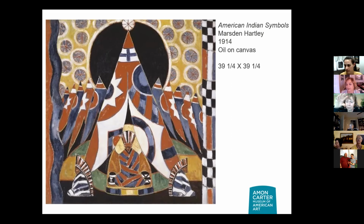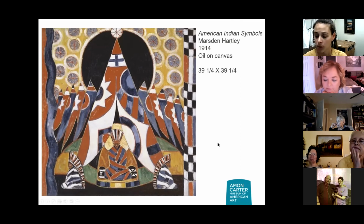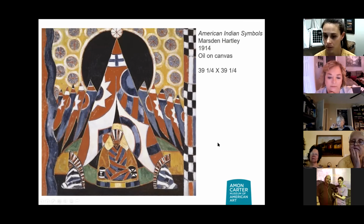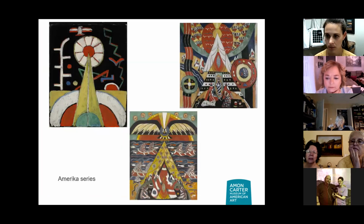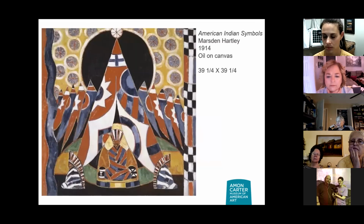My first thought when I looked at this one was that the theme was that Indians are Americans too. But that was before I knew about all the flag symbols and stuff in here. Americans are Indians too. And the Finnish flag from Ravens on the totem pole symbolizing the end of the Indian culture. Oh, interesting.